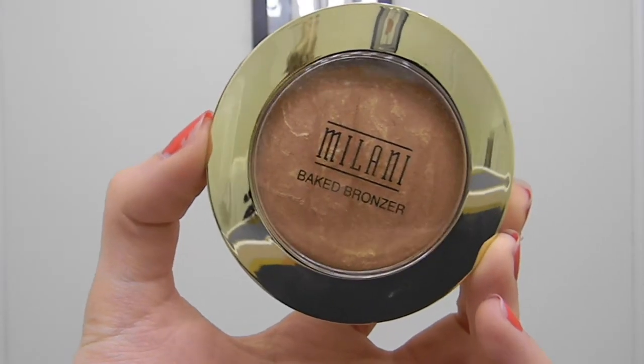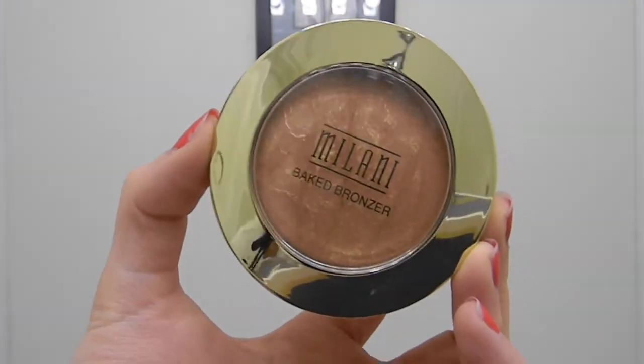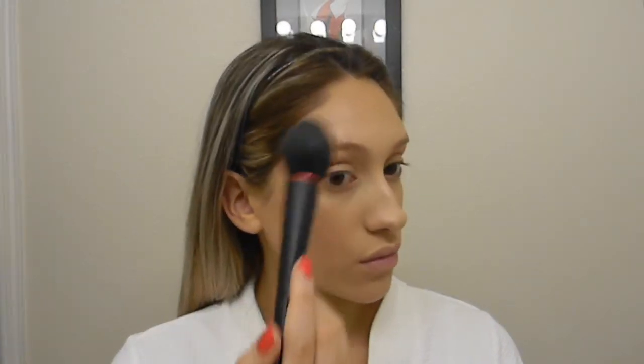To bronze and contour my cheeks, I'm going to be going in with the Milani Baked Bronzer in the shade Dolce. I'm just going to grab a big fluffy brush that's a little bit tapered at the tip and just take that all on my cheekbones and work it up towards my forehead and just all of the areas where I want to create shadows.